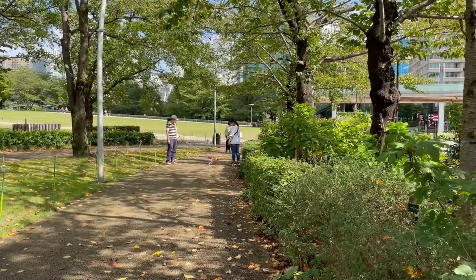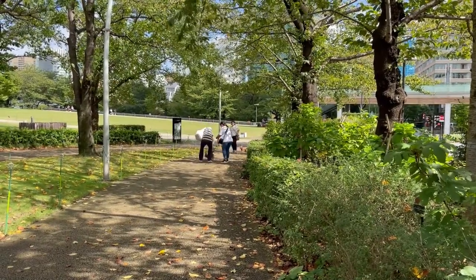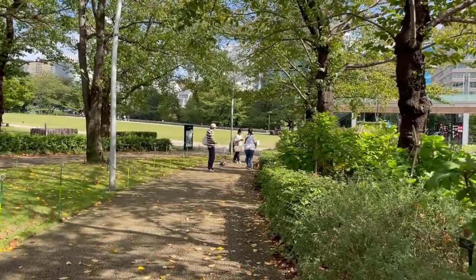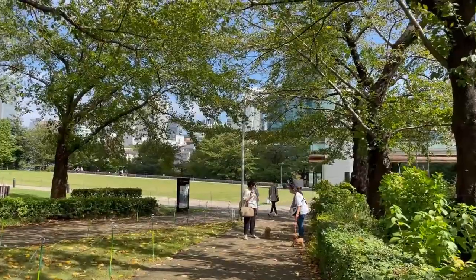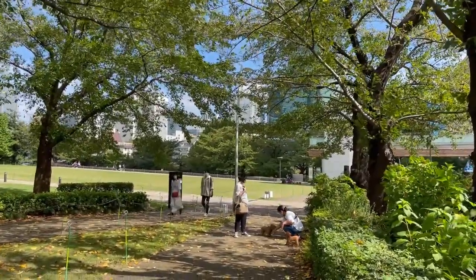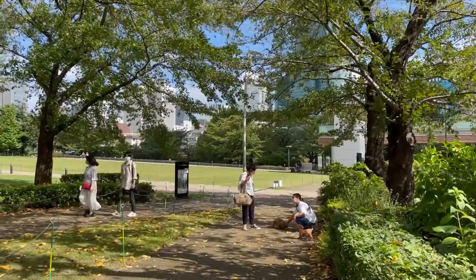There are more dogs than children in the Roppongi area. Three dogs met. One has returned, but two have begun a deep exchange. Dogs in Tokyo are happy.